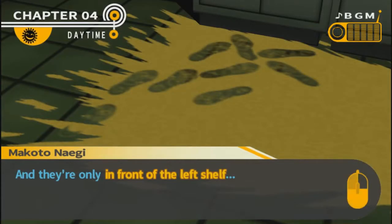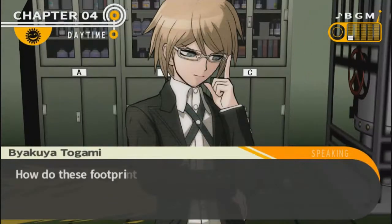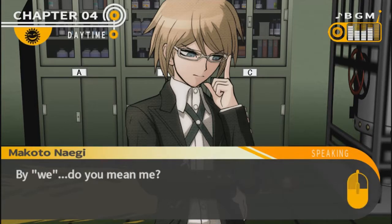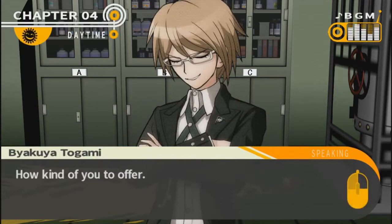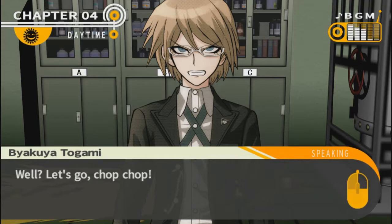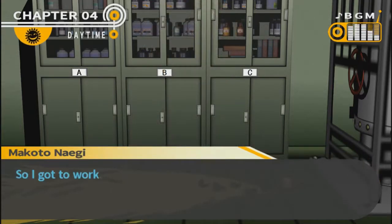These are footprints, and they're in the front of the left shelf. How do these footprints relate to the scene as a whole? We need to sketch out a floor plan. By we, do you mean me? How kind of you to offer. With an insufferable smirk, he handed me a piece of paper and a pen. What? Well, let's go. Chop chop. Okay. So I got to work, and before long I drew up a sketch of the room.